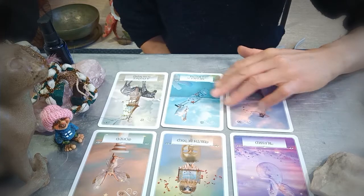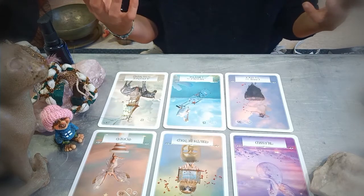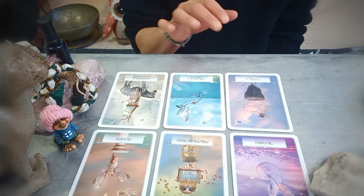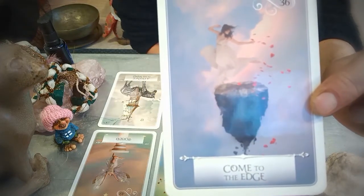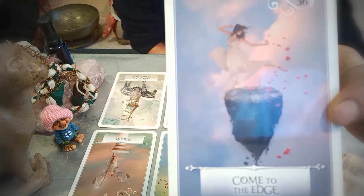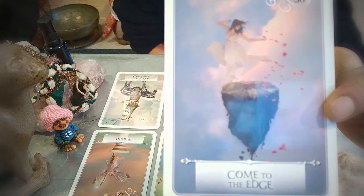She wants to be free of any kind of restriction that keeps her in a box. She just wants to feel a lot more free, and she wants her person also to take a risk. If you look at this card, Come to the Edge, that's the meaning of it in the booklet. But when you really look at that person, she's feeling happy, she's dancing free, even if the platform she's on is so small. She's feeling so free and joyful and creative.